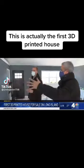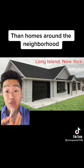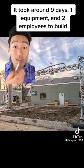This is actually the first 3D printed house to be put on sale. The house is actually 50% cheaper than homes around the neighborhood. It took around 9 days, one equipment, and 2 employees to build. Despite the critics and despite the shouts, would you live in a 3D printed house?